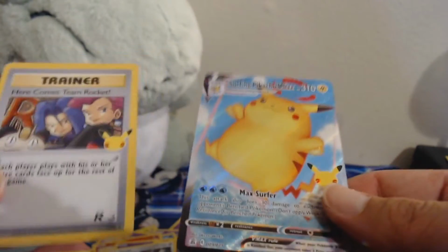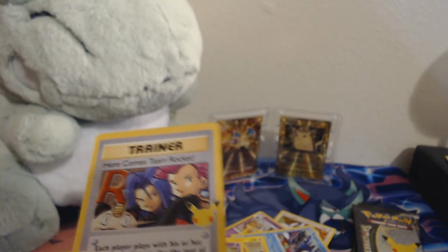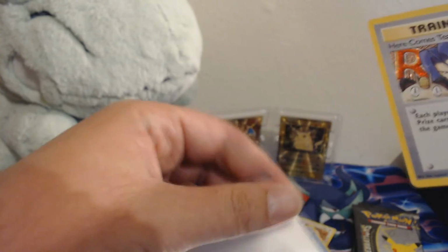This is a duplicate. Yo! Double yo! I told you, these last three were good. I actually have Here Comes Team Rocket, but that's fine. This is an absolute banger of a duplicate to get. So, we'll toss that baby to the side.